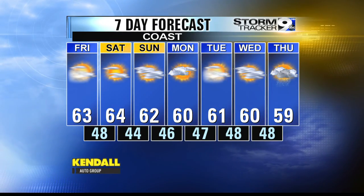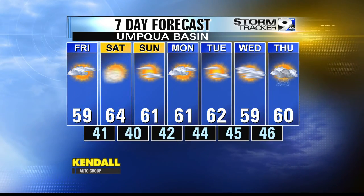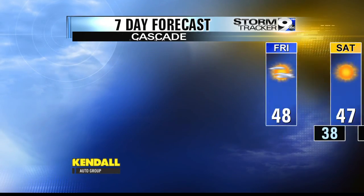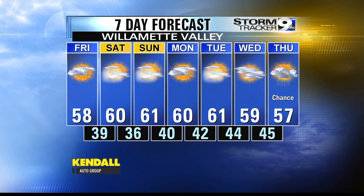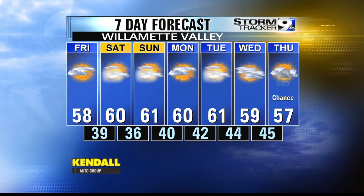For the coast, looking good through most of the weekend. I might put a slight chance for a shower in Sunday afternoon, Central Coast, otherwise, the Umpqua stays dry, low 60s. Up into the Cascades, no problems there as well. Should be a good chilly couple of nights, though, if you're going out camping or if you're going to be hiking. Keep that in mind. And here in the Willamette Valley, 58 tomorrow. Low 60s and a dry weekend forecast.